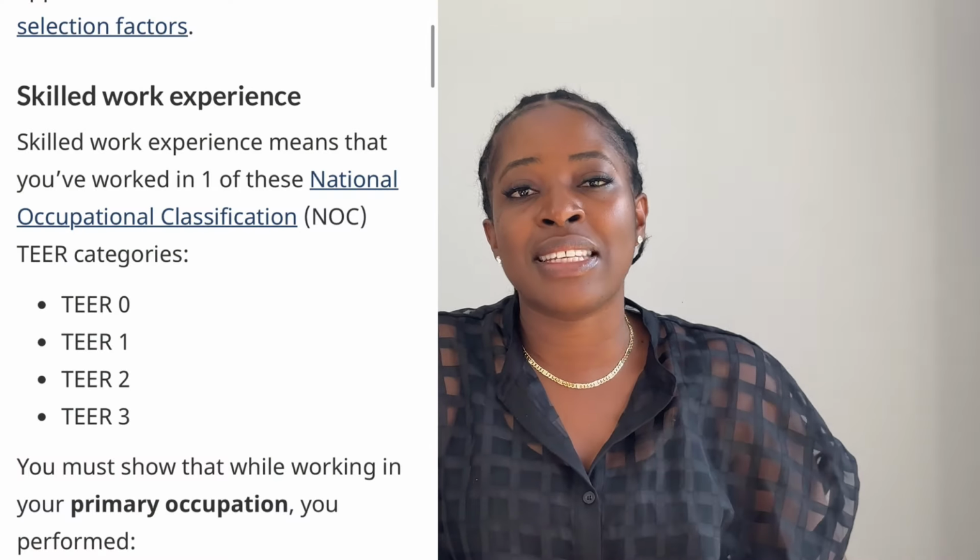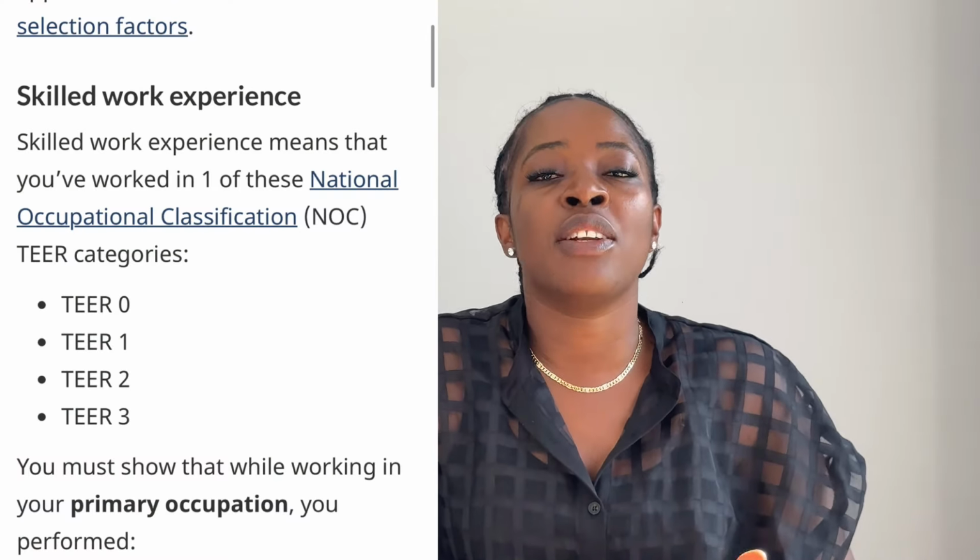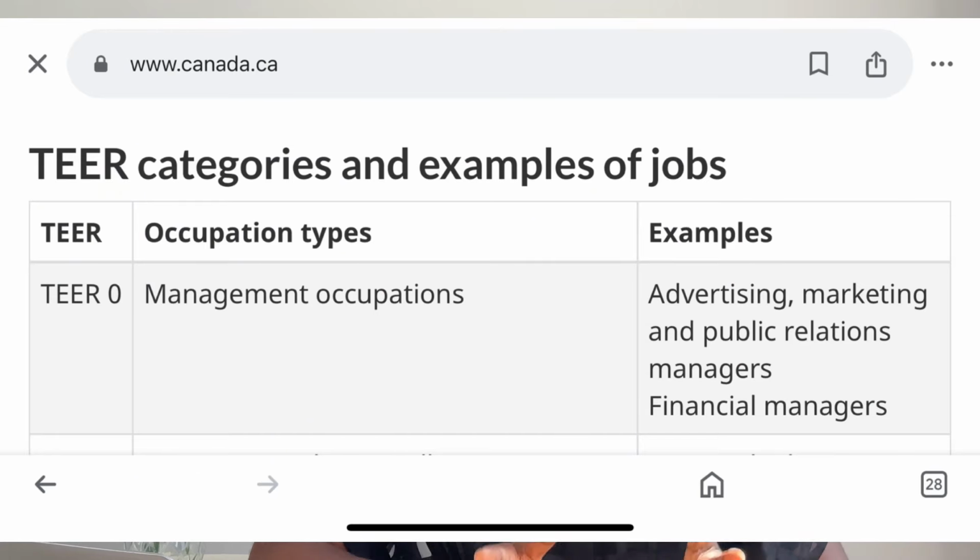When we talk about being a skilled worker, you must fall under one of these occupations, either under T0, T1, T2, or T3. I think previously it was called the NOC code. Those that are skilled workers under T0 are those that are doing managerial jobs, that is managers for various companies. You must be doing that job and you are paid for it. You cannot be working as a volunteer and have it count.